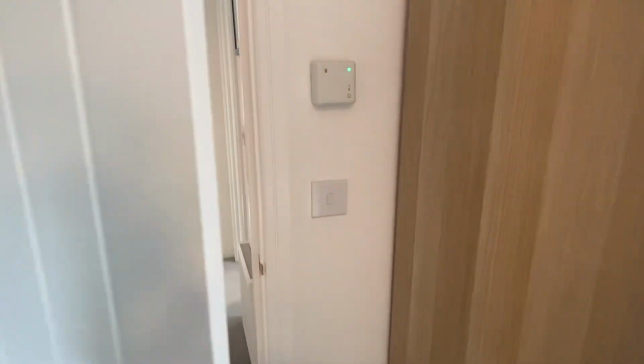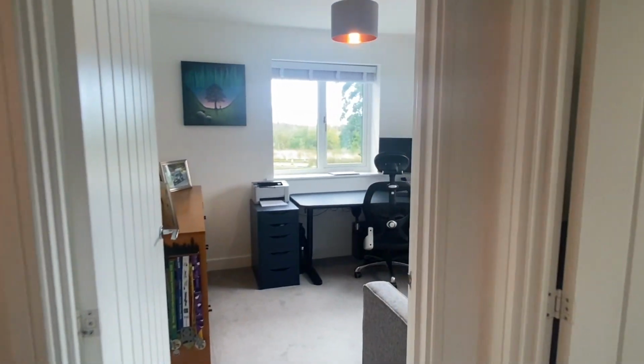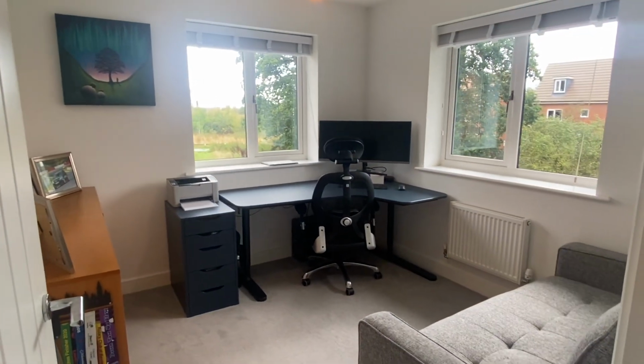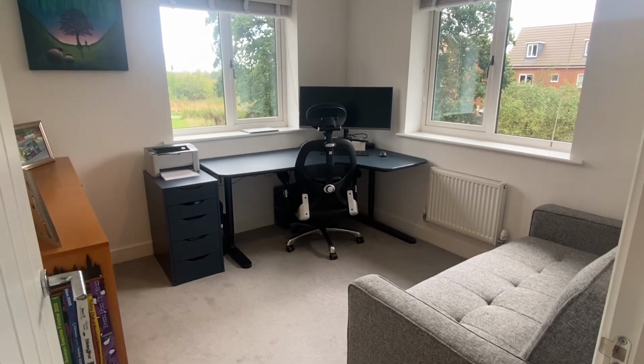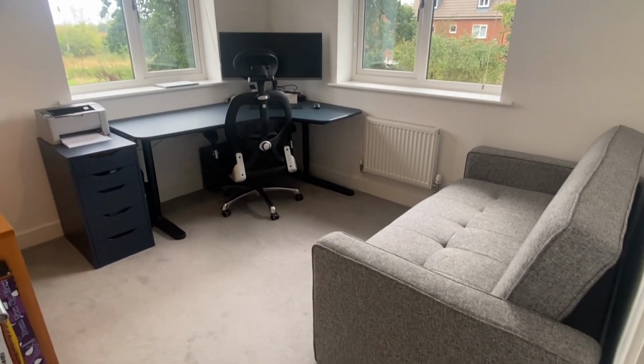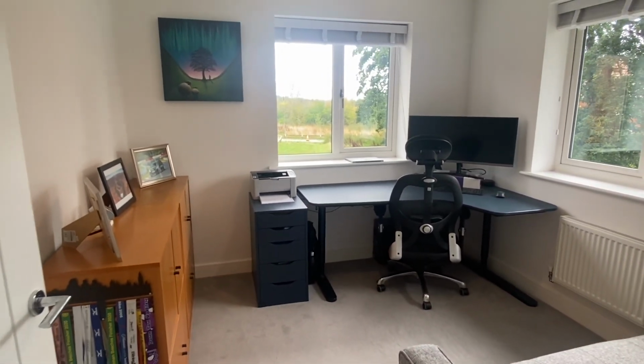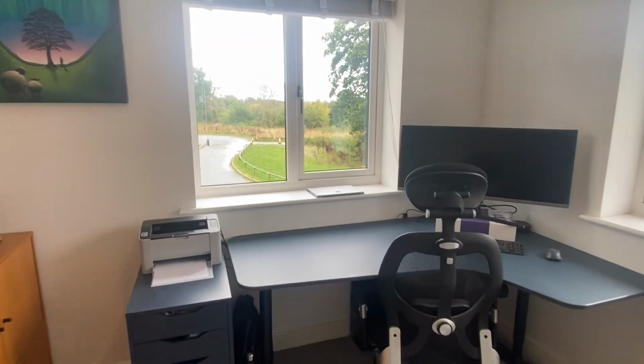Again, let's go across the landing. Two bedrooms over here. This will be the second bedroom. These two bedrooms are actually slightly more kitted out as sort of home offices. Again, dual aspect windows. Sort of sofa bed sat there. Hopefully you can see that a double bed will fit in this room. I'm just going to focus on the view.